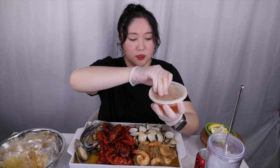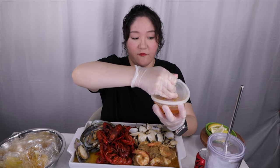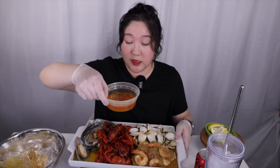For the clams, I got a garlic butter. For the shrimp, I also got Abby's Cajuns, hot. And then the mussels is butter and hot. All right, let's get straight into it. I obviously made a horrible mistake by getting this garlic butter sauce on the side for the crawfish. Let's see if this is a win or a miss.